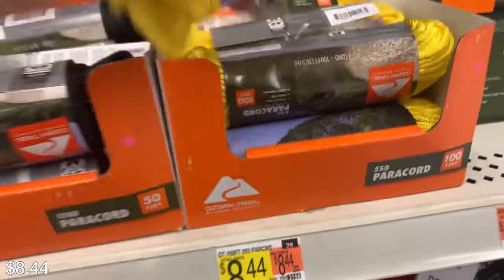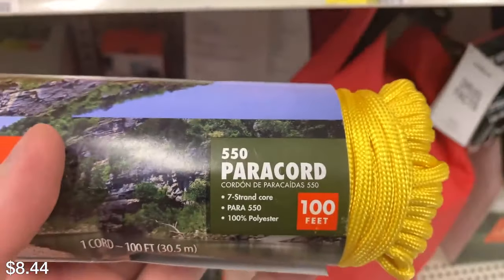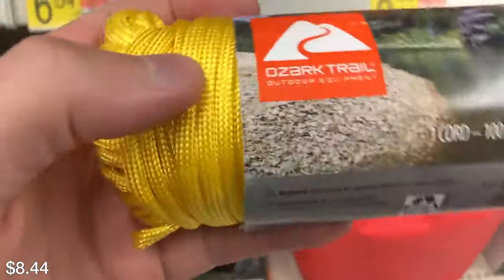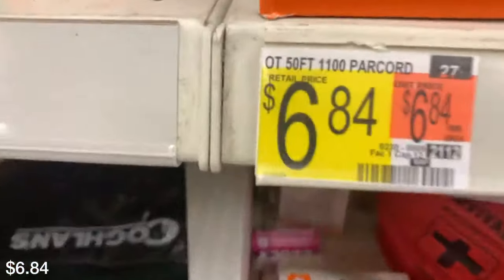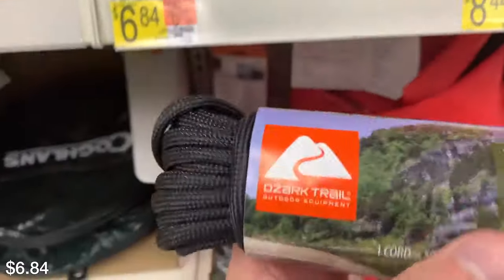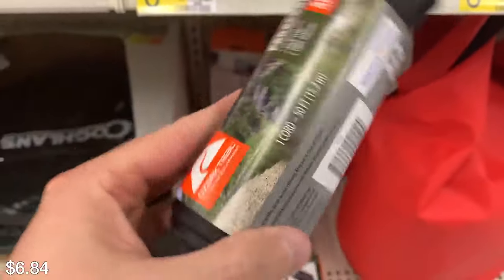All right, so this next one is going to be paracord. This is actually paracord. I know in the last video, a lot of you guys made fun of me because I called the rope paracord, but this is really great for a lot of different things on campsites. And you can just tie stuff up. You can use it for awnings. And $6, it's just great to have in your bag at all times. This is the 50-foot one. The other one's the 100.